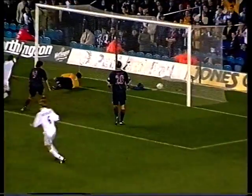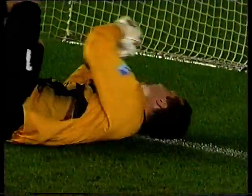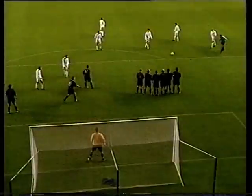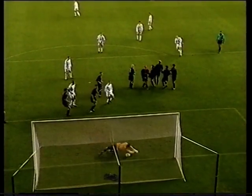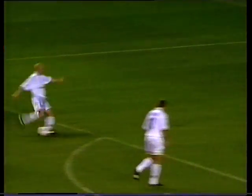It's Mills, and it's a goal! Right at the death, Leeds United win 1-0. Surely no time for Blackburn Rovers to come back. And Phelan makes an error. Free kick had to be taken for a second time, the wall jumping, and Mills with the low driven shot. Phelan will be disappointed with himself.